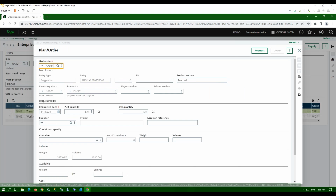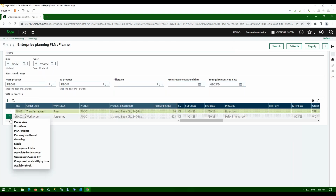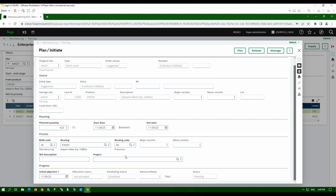So if you look at the plan and order, no, sorry, I'm going to basically go right here. I'm going to go to plan and initiate. So right now the planned quantity is 623. Why 623? I think in the background, I had minimum stock of 650, and there were shortages on that site of 37. So it's looking at rebuilding back that 623 for that item.